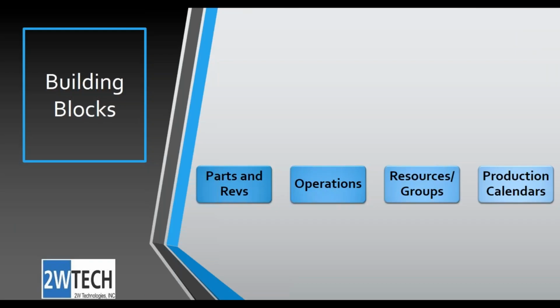Okay, and this slide will be a bit of a recap for most of you that have spent much time in Epicor production scheduling, but these are some of the areas that you are going to be spending time in as you roll up your sleeves and get down to the business of reviewing production scheduling. First of all, one of the first building blocks is, of course, parts and revisions. And the parts and the revisions of those parts are where our methods are stored, our bills of operations and bills of materials.